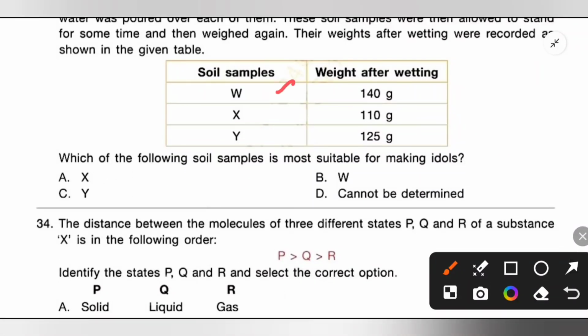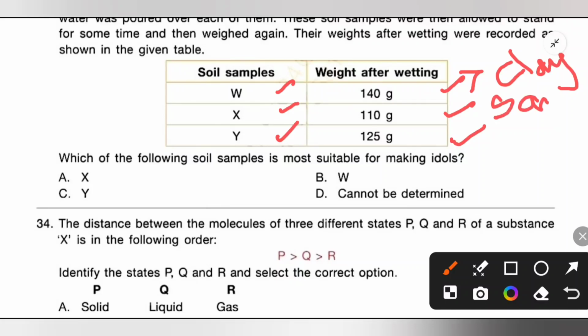Soil sample W, X and Y, weight after wetting. Soil sample W is 140 gram, X is 110 gram and Y is 125 gram. We know clay soil absorbs more water. So W is clay soil. Sandy soil absorbs less water, so X is sandy soil. Loamy soil absorbs more water than sandy soil and less than clayey soil. So Y is loamy soil.